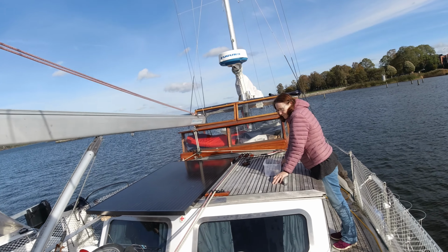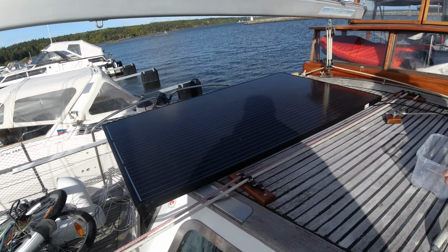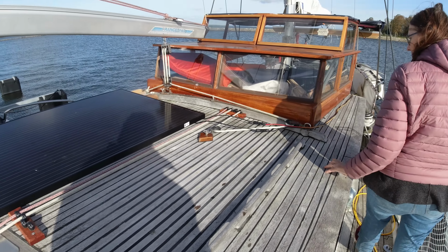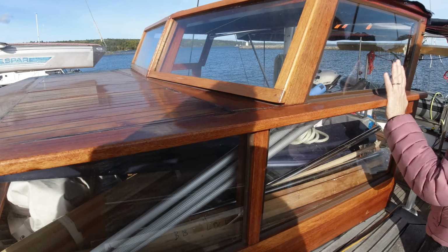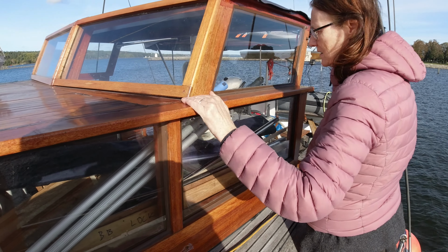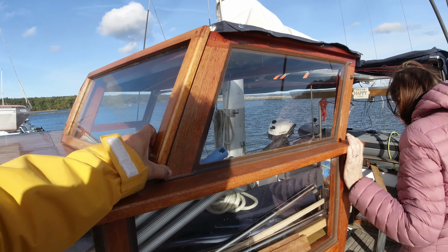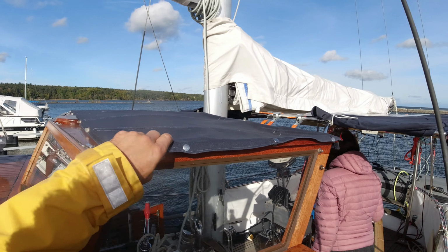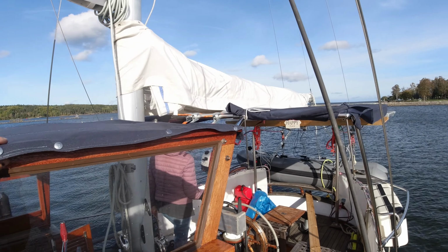Sometimes it's very difficult. The solar panel. We have one solar panel that's not tied down yet. And this, what do you call it? Handmade by Johan. Hard dodger, hard dodger. And you can open the windows if you want to. With a soft roof for now.